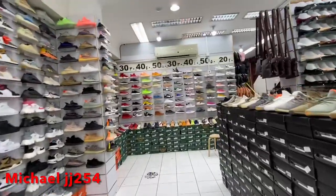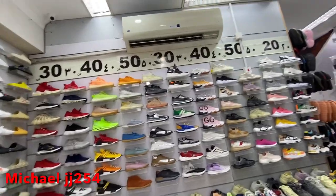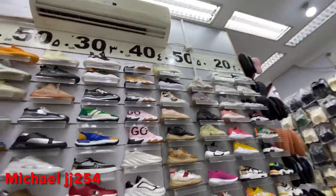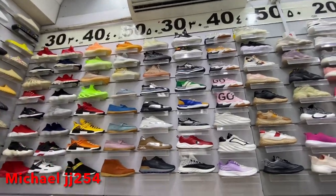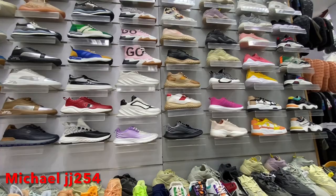Whoa. See this one, guys. 30, 20. So 30, 20. Which one is for 20 real here? It's all different. Different prices. All of these? Yeah, 22, 40, like that prices.